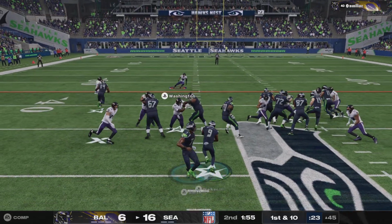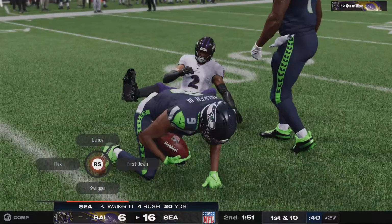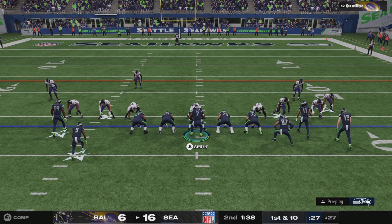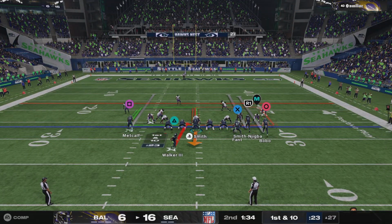Now an inside give to Walker. He's got room to roam here. And they bring him down. Looks like he got it to the 27. A dose of the hurry-up offense here. Jack's left.